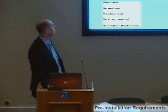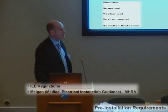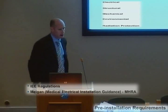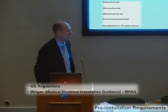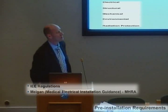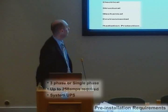Start with the electrical. In place at the moment, there's the IEE regulations, and it was spoken about this morning, the Megan, which is guidance, but we are strongly recommending that every single imaging equipment room conforms to Megan. Certainly on all the installations that we're doing at the moment, we are almost insisting on it as a company because of the safety factors involved.